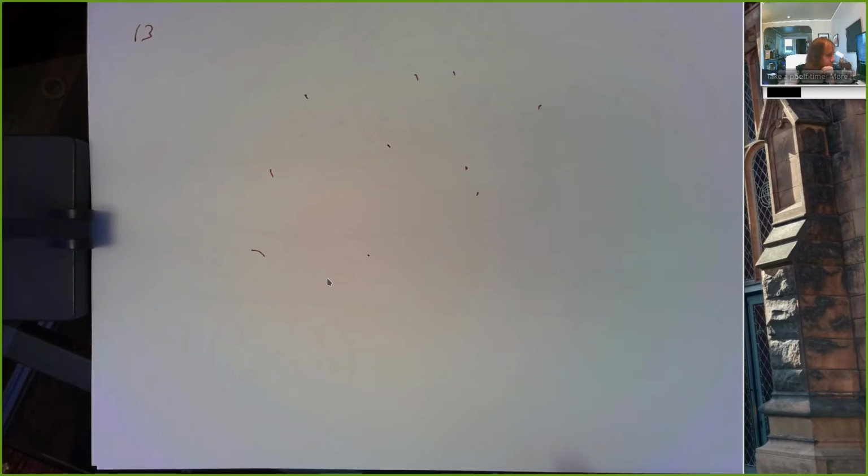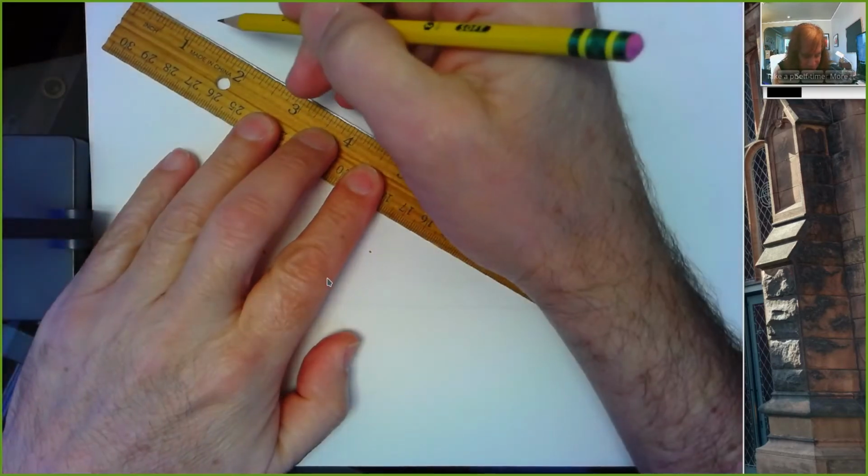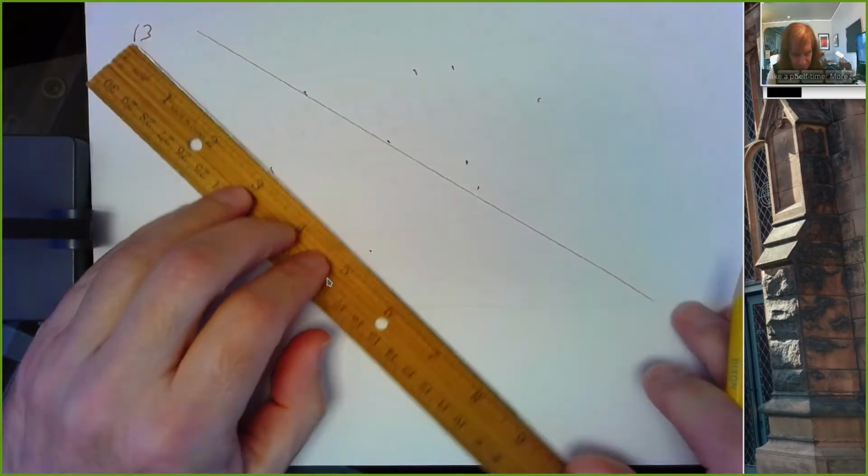That's a poorly worded question, but yeah, I knew someone would get it. 2 points, right? Or 2 vertices. If we have 2 points, that defines a line. All right, so this is unnecessary, but it's so rare I get to use a straight edge in this class. So, here's 2 points. There's a line going through them.